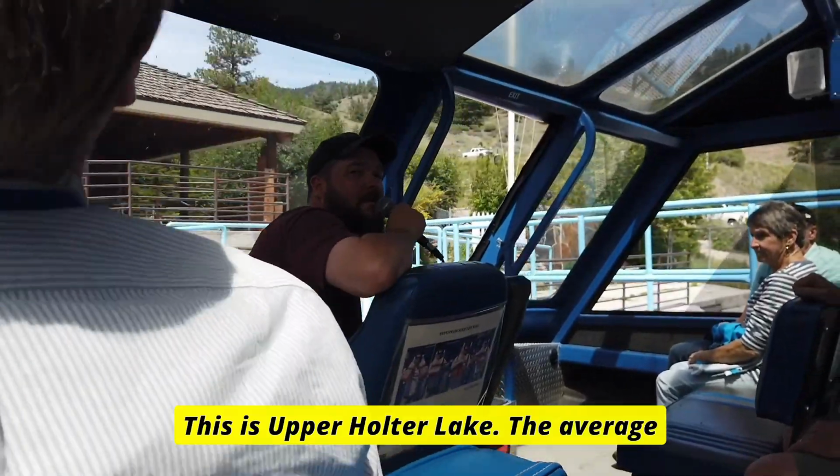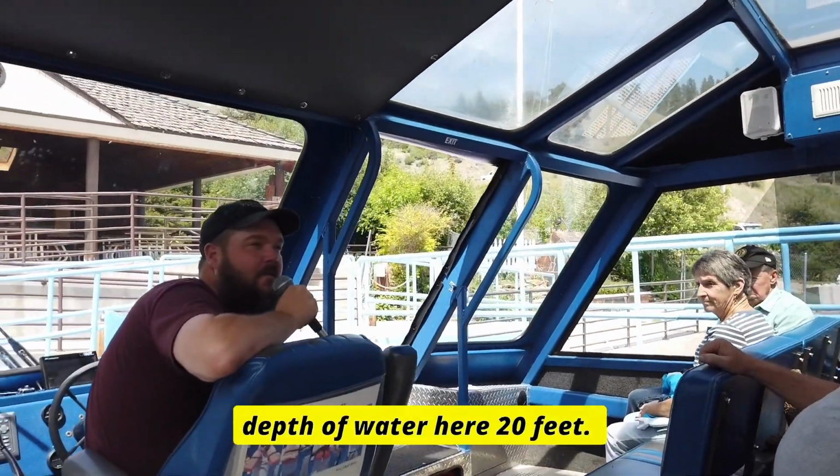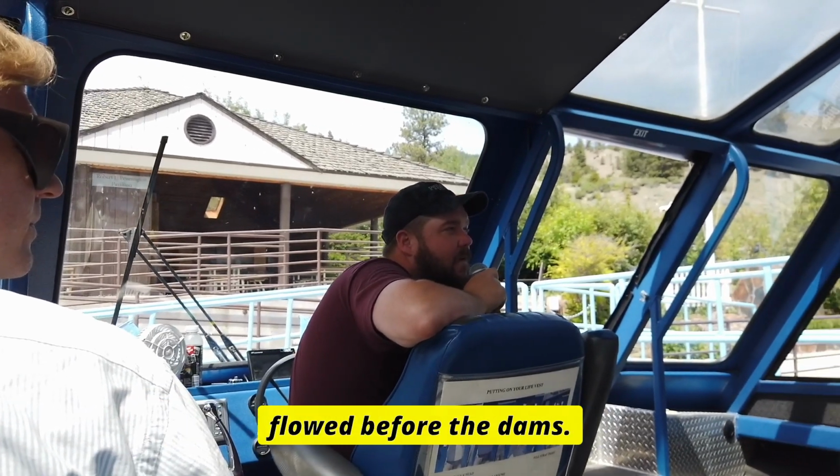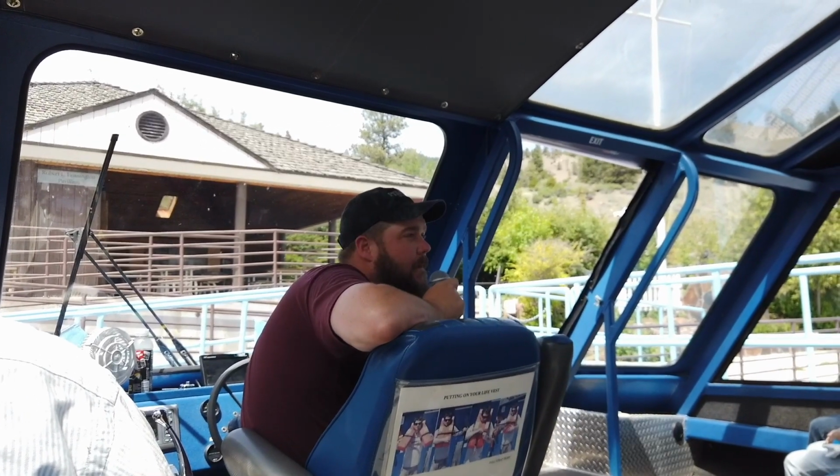Upper Halter Lake. The average depth of water here, 20 feet. Where the original river channel flowed before the dams.